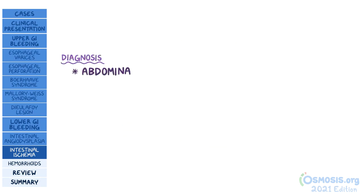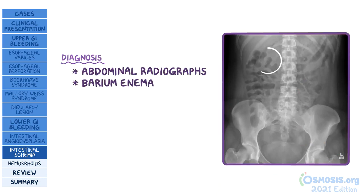On plain abdominal radiographs and barium enema, the thumbprinting sign can sometimes be seen. This is the thickening of the colonic walls at irregular intervals, and it's thought to be due to edema.